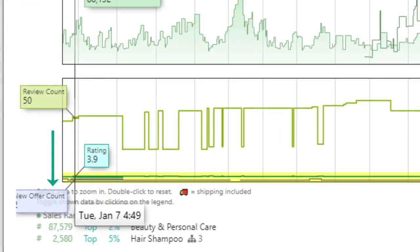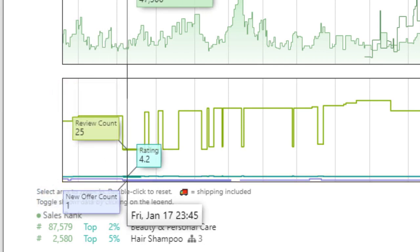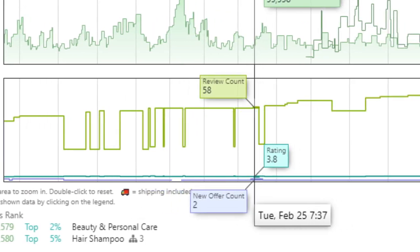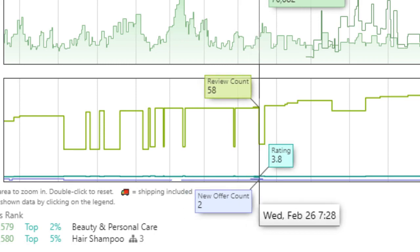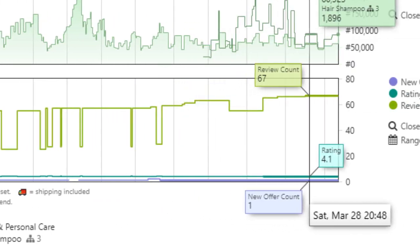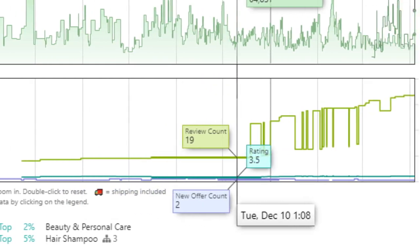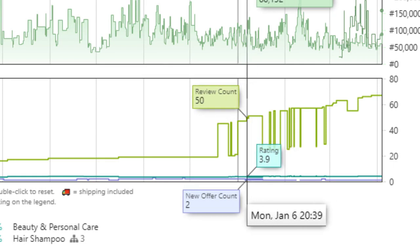Over here all the way to the left in January, it had two sellers, and then it went right here, it dropped to one seller. And then you scroll more to the right and you can see it's back to two sellers right here, and then it was only at two sellers for a couple days, and then 2 days later, it's back down to one seller, and then it's consistently one seller. And you're going to see that same pattern if you look at this listing here as well. So one seller, and then it had two sellers, and then back down to one seller right here.